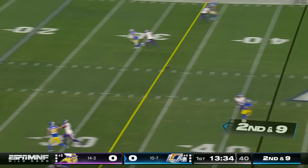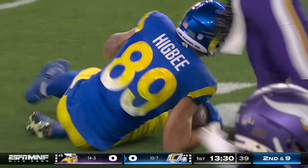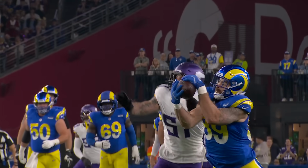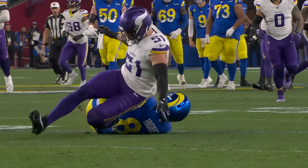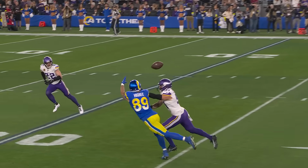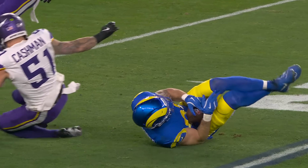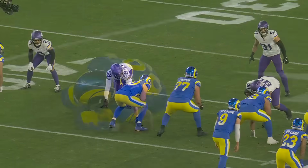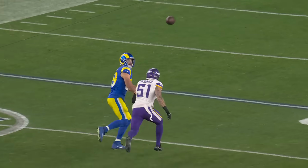2nd and 9. Stafford for Higbee. What a catch! 23 yards. No, that ball was money. They rushed 5, and so it's one-on-one on the outside, inside. Question is, did he have control of the ball as he goes to the ground? He's got it. That's a great job of sticking with it. They missed Higbee when he missed all that time. They knew he was going to have to be a factor in this game.